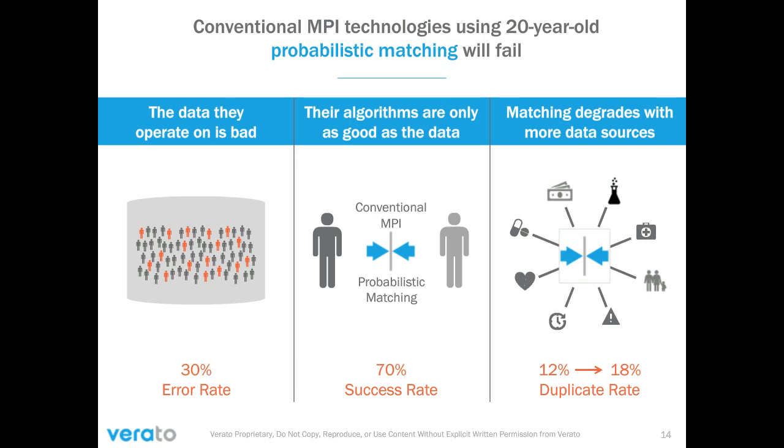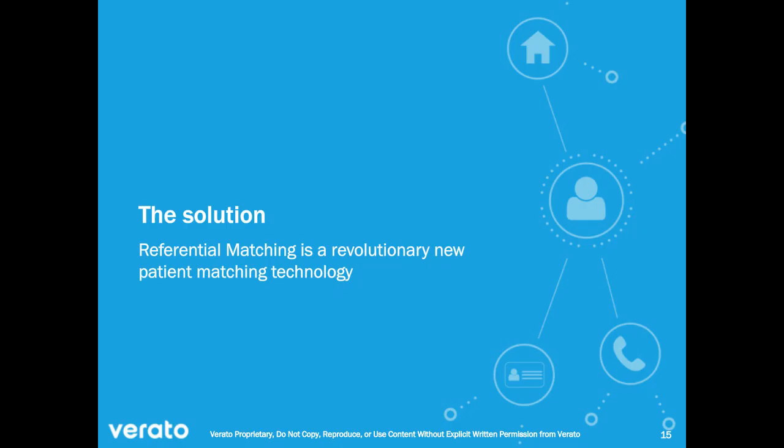We can apply more people to the problem, hire an army of people, instead of relying on the machines to resolve identity data, but that would be incredibly costly and would take months to resolve identities instead of seconds, which is getting to be the new norm. So what I'm here to present to you is that I think the solution to this is something called referential matching, the next generation of patient matching.